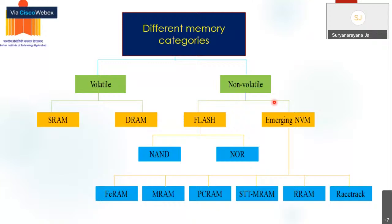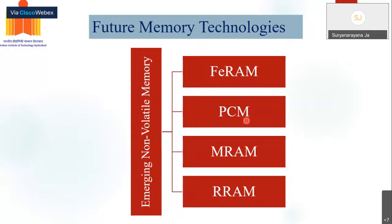emerging non-volatile memories, like the FeRAM, the ferroelectric random access memory, the magnetic random access memory, the phase change random access memory, spin transfer torque random access memory, and then resistive random access memory and racetrack memory. So much research is being put forward in developing these kinds of devices. Already the MRAM technology is being used in our computers by some companies. These are the future memories: FeRAM, PCM, MRAM, and RRAM.